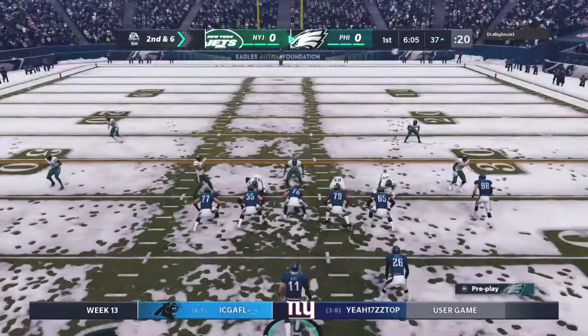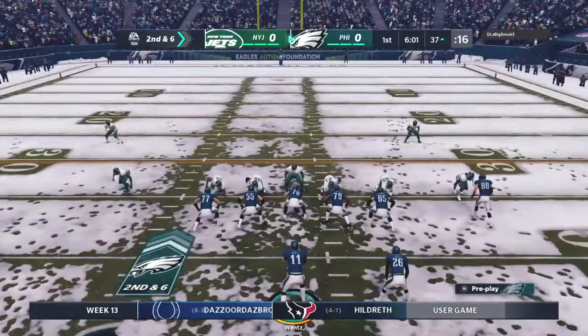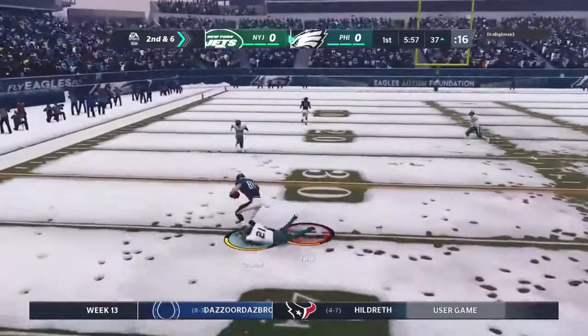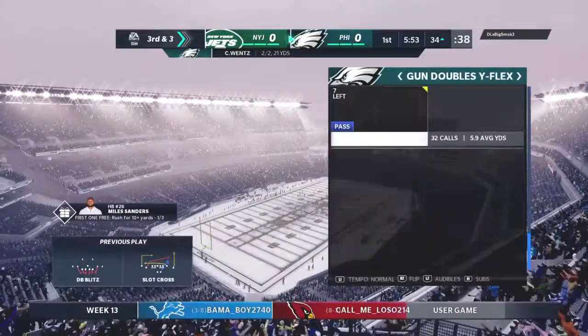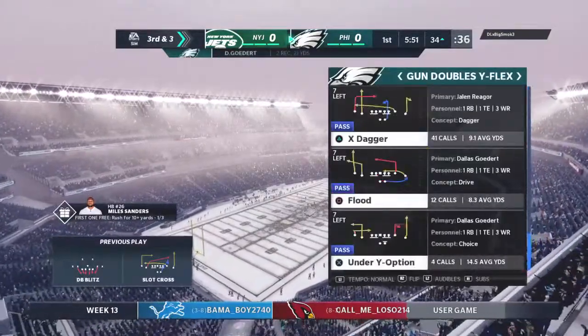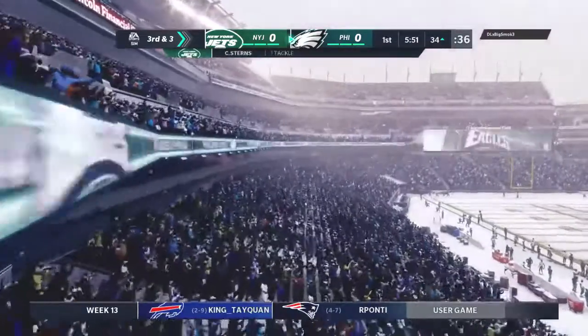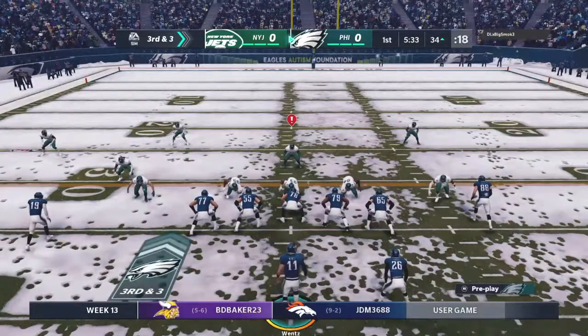Following the pickup of 4, here's 2nd and 6. Shotgun now for Wentz. This short throw caught by Goedert. Only 3 yards on the catch. It's 3rd down. Well, they're unable to convert that into much, but it's never a bad idea to try to get the ball into a tight end of his caliber's hands and see what kind of disruption he can cause.